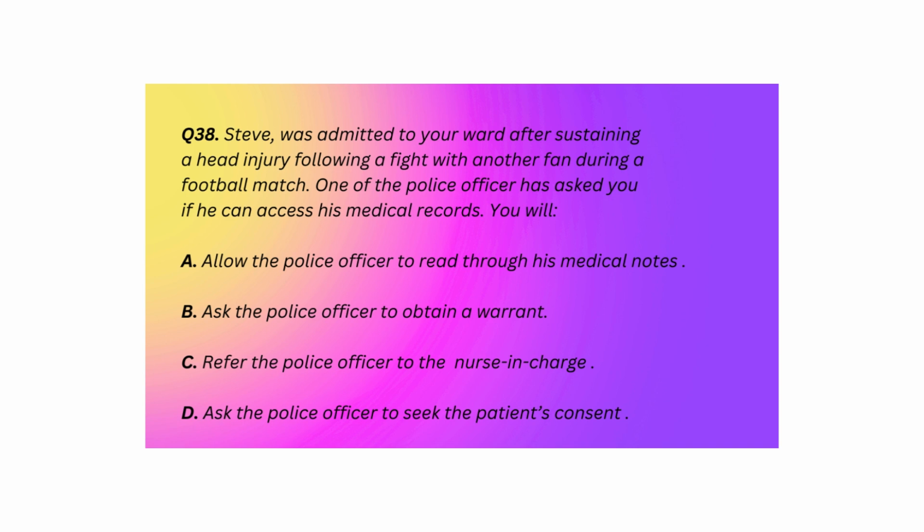Q38. Steve was admitted to your ward after sustaining a head injury following a fight with another fan during a football match. One of the police officers has asked you if he can access his medical records. You will: A. Allow the police officer to read through his medical notes. B. Ask the police officer to obtain a warrant. C. Refer the police officer to the nurse in charge. D. Ask the police officer to seek the patient's consent.